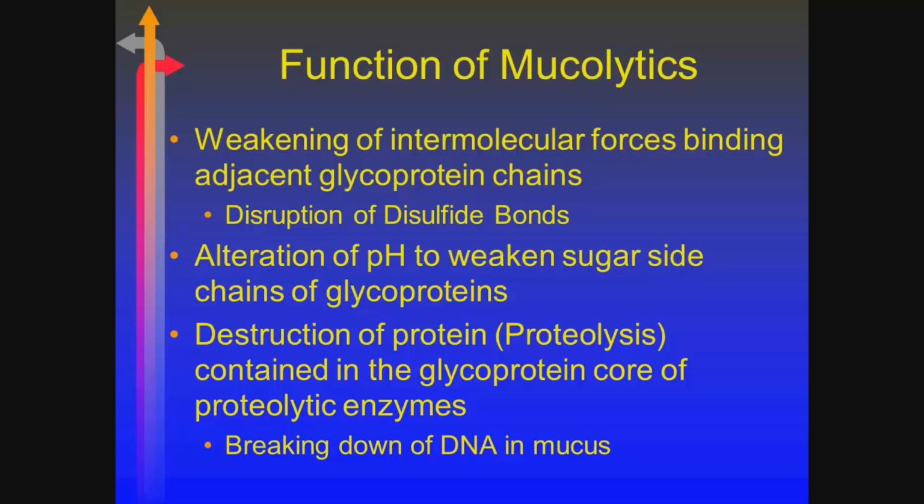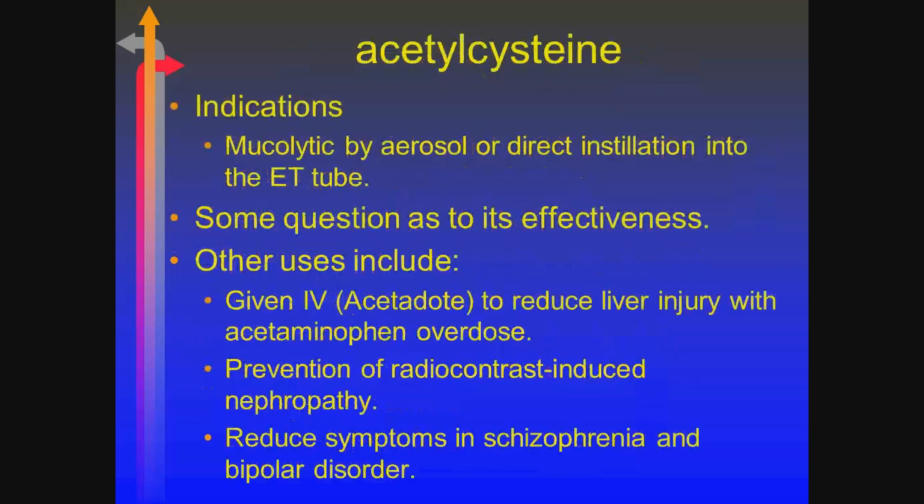So we're wanting to get this mucus broken up, and we do it by one of three ways. We either weaken the intermolecular forces by breaking up those disulfide bonds. We can alter the pH to weaken the sugar side of the chain, so the glycoprotein is no longer as stable a compound. Or we destroy the protein itself, what's called proteolysis, using a proteolytic enzyme, and the process breaks down the DNA. So three different ways we end up doing this.